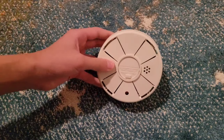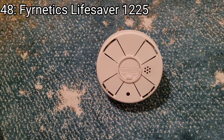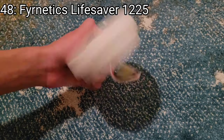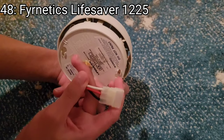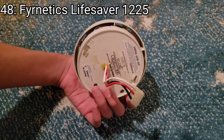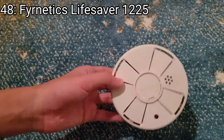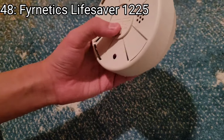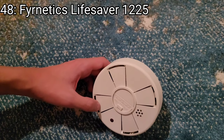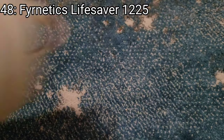And the next one is very, very similar. It is the Firenetics Lifesaver 1225. I really like these units. It has a very strange harness for back then. This is not a USI harness or Kansas PFI harness either. And look at the way it's stuck in like that. But, yeah, this is a 1225. It actually has no battery backup, so you have to test this with AC power, but it tests the exact same way as the 0905, so nothing really different. But it does have a red light for AC power.